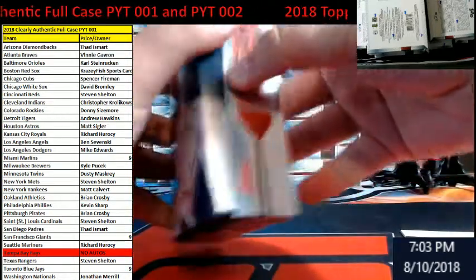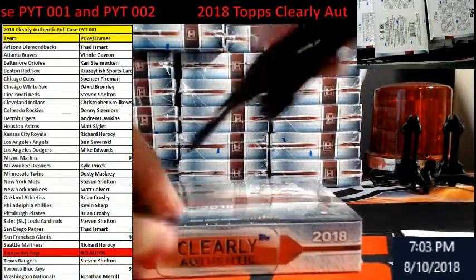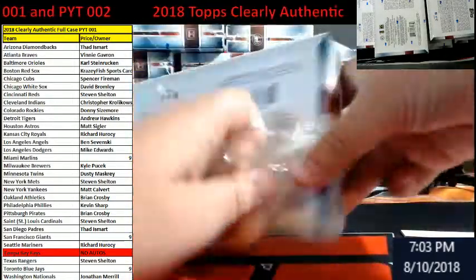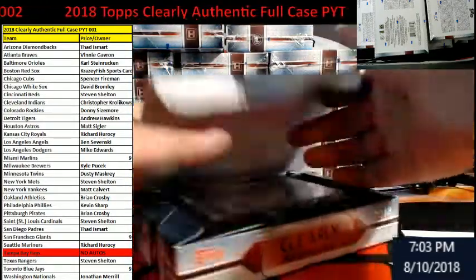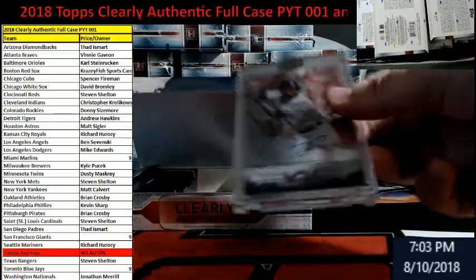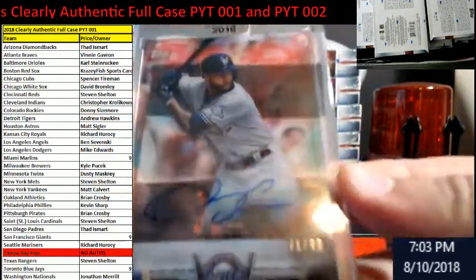So you guys can see. Ooh, no redemptions were in there. Yeah, I've seen a couple where they were stuck to box lids. We got this, though. We got this tonight. In there, Brew Crew again, out of 99.